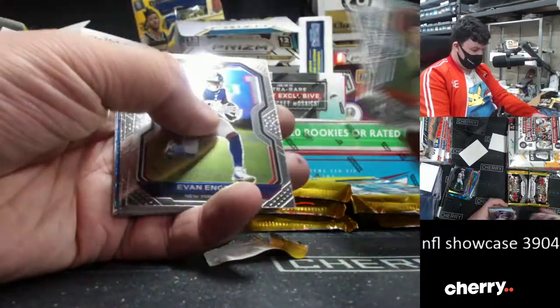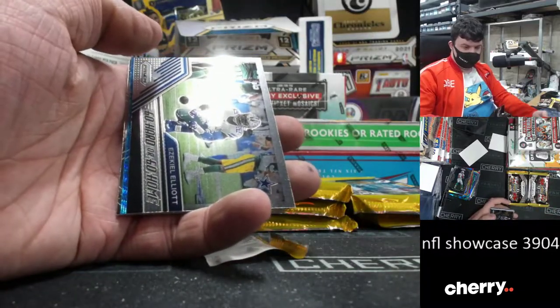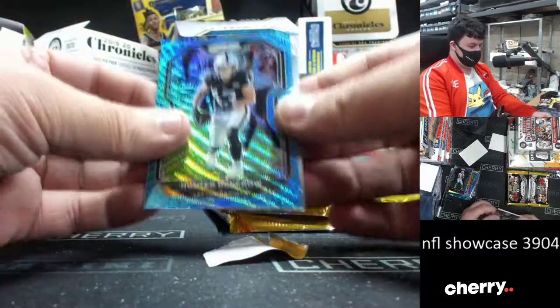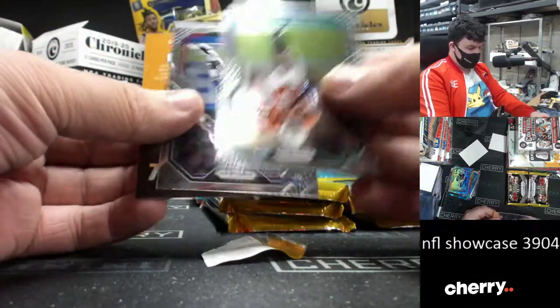Mixon, McLaurin, Farrell, Ingram, Garoppolo, Short, Wagner, Evans. Go hard or go home, Ezekiel Elliott. And a blue wave, Hunter Renfro. Numbered 101 of 149. Colin Johnson, Zach Moss.